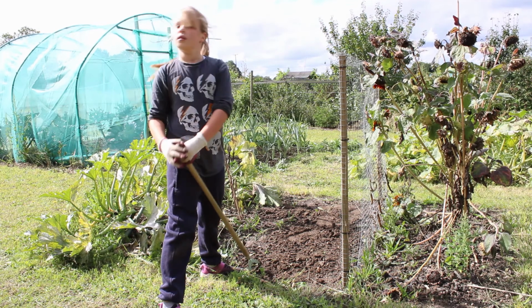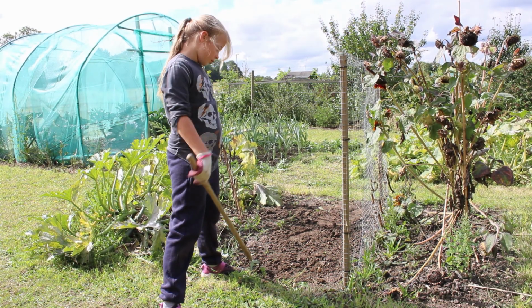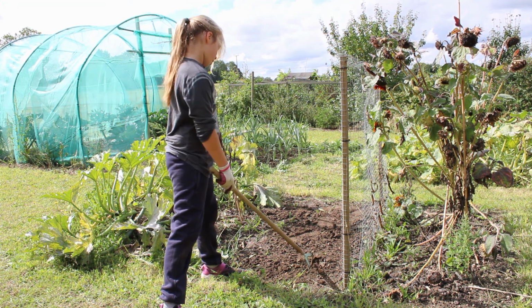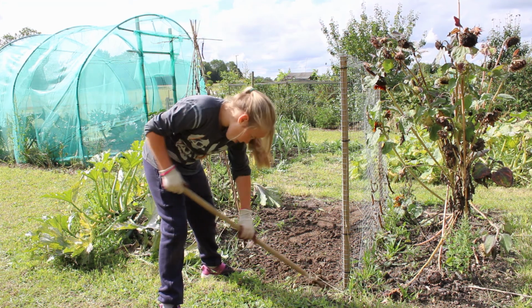And Ria's weeding or hoeing where the dwarf beans were until last week. So you're doing a great job, aren't you, Ria? Yep. That's it. Perfect.